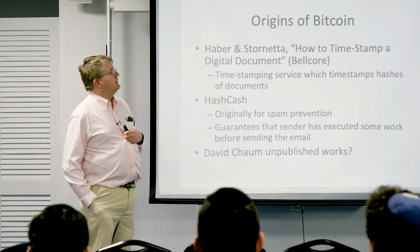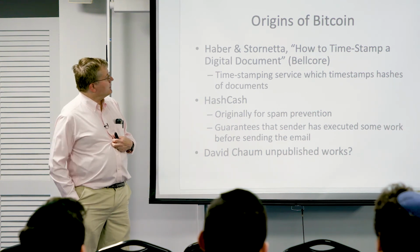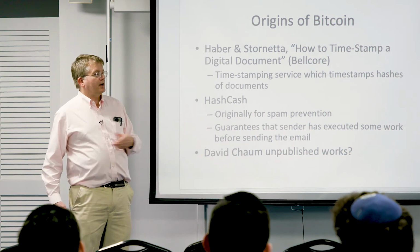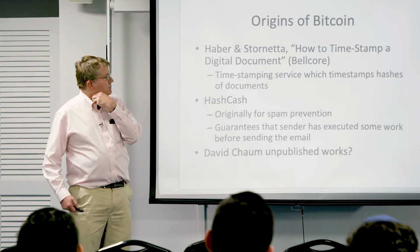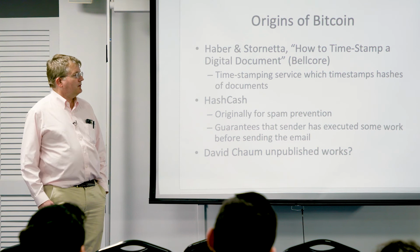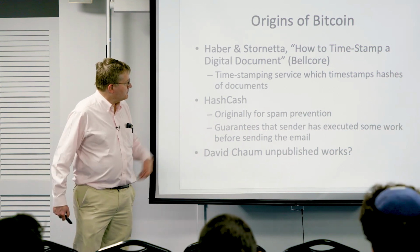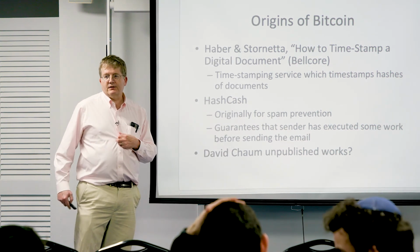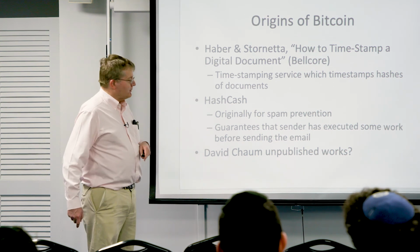This is the background for Bitcoin. There was a paper years and years ago on how to timestamp a digital document by Bellcore. They did stuff with the hashes of documents and the timestamps, and put some dependencies in them to make the timestamps verifiable. And Hashcash was originally for spam prevention, so you could prove that you had done a certain number of operations before sending email. It didn't take off, but it got used for Bitcoin. And I saw a reference to this guy, David Chaum. He apparently did a lot of work, he could have come up with Bitcoin if only he published. But I don't have any of his papers because he didn't publish.